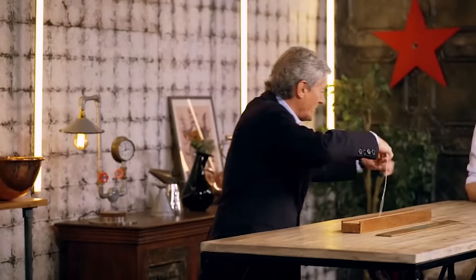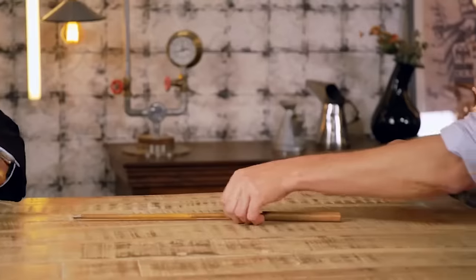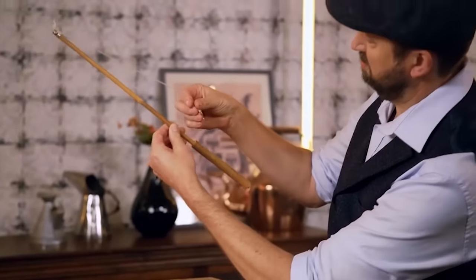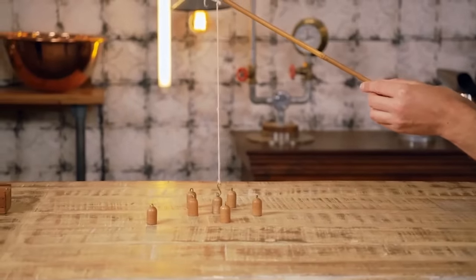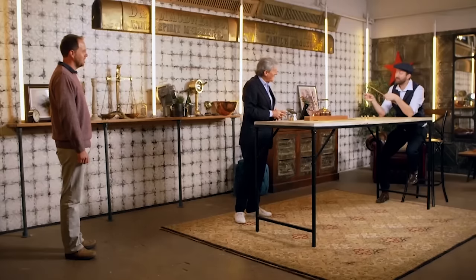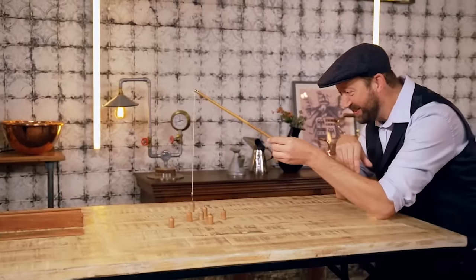I'm going to pass that over to you, Simon. And I'm going to lay out some of these fish just to see if you can catch anything in the bottom of the pond. Have a go at that. Any luck? No. We've got a shopping trolley. And we're on. Look at that. I can see it taking a long time in the parlour.